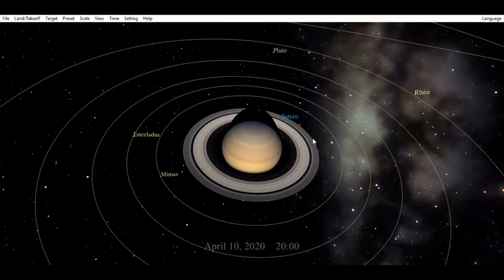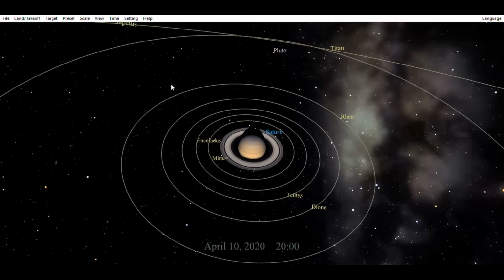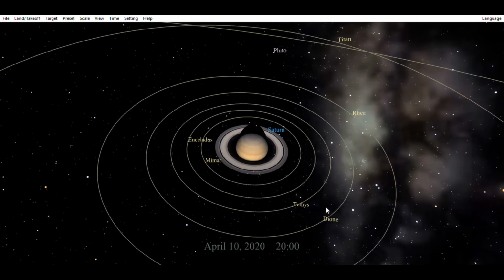And so it has these very big, beautiful rings, but it is also special because it has the most moons of any planet in the solar system, at least as far as we know right now. Saturn has 82 moons, and some of the things that you're looking at right now is the orbit of some of its moons around it. That's what all of these little lines are.